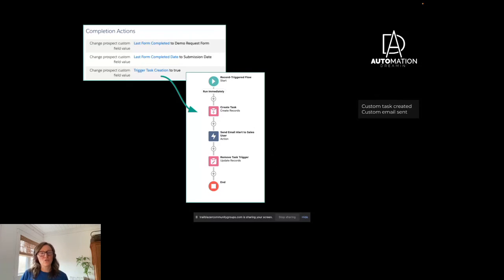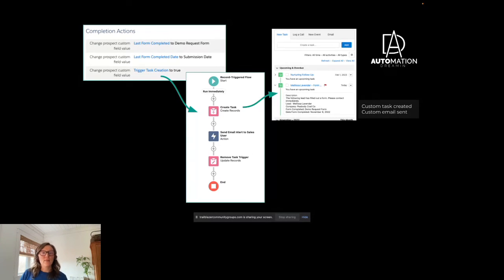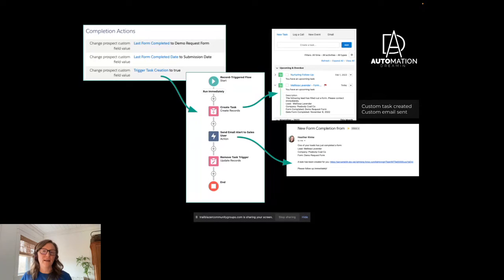We can use the flow to customize what is included on that task, the subject, if there's custom fields that need to be filled out, if there's a custom description with form contents, all of that information can be utilized to create the task. Then we can send the alert to sales and so the task appears on the lead, the sales rep gets notified, and they get an email with that information on it. We also add a step on the flow side to remove the task trigger so that it can be reset the next time they fill the form.